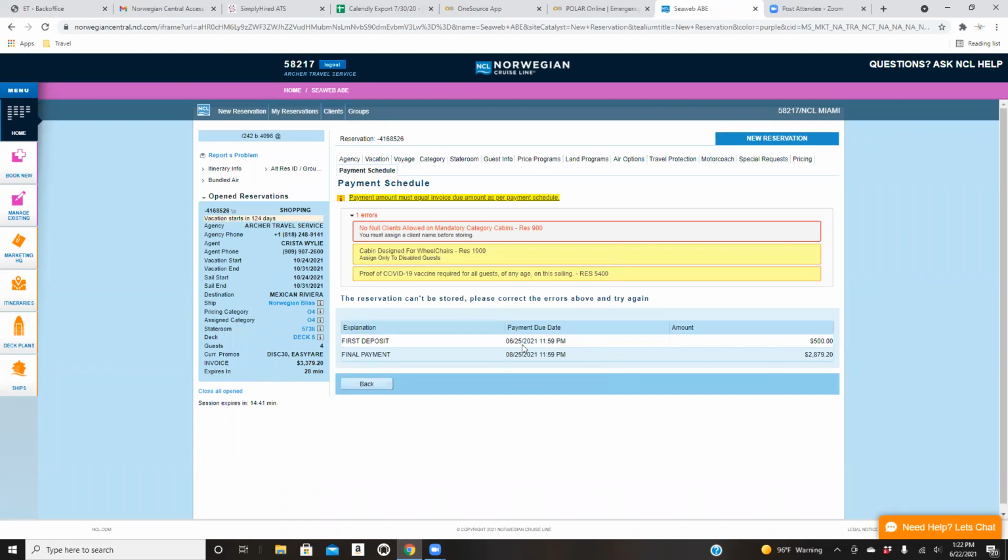For that, the first deposit would be due in 3 days by midnight. It's $500. Final payment is on this day. And this is how much would be left over if they didn't pay anything between there. But obviously we picked a pretty early cruise for October, so they only have 2 months to pay that off.